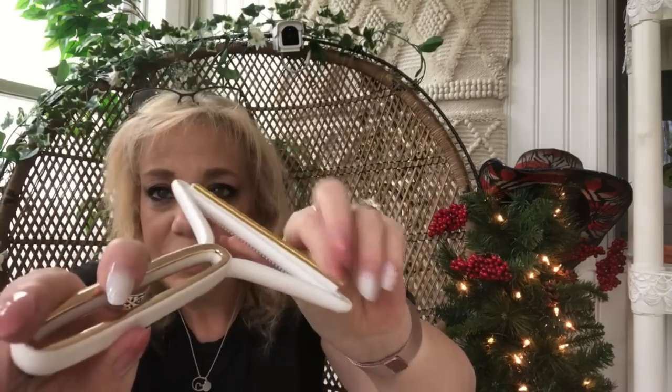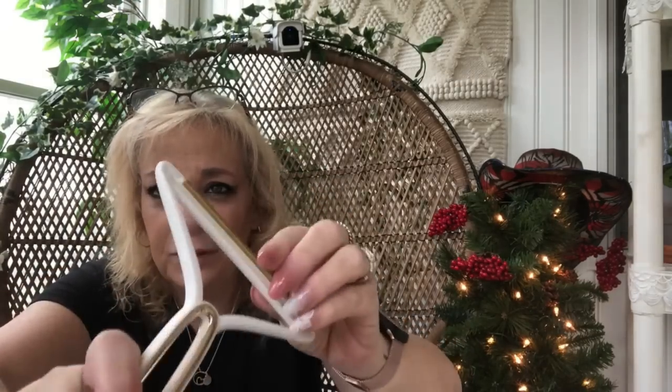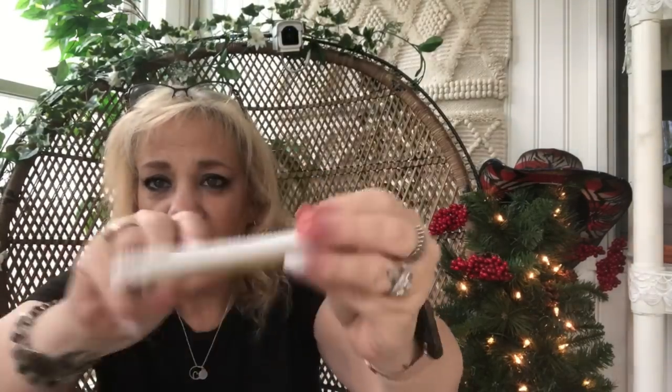This little doohickey was only 99 cents. One side's got little teeth on it. They're not really sharp or they don't hurt. And the other side has teeth on it as well. I told my boyfriend not to touch the dining room chairs because we have 2 black cats that like to sit on them and their fur gets everywhere. I want a demo. So we're going to go demo this now.